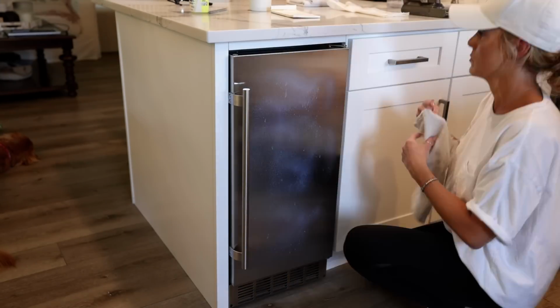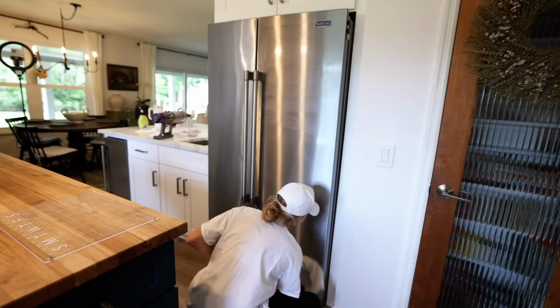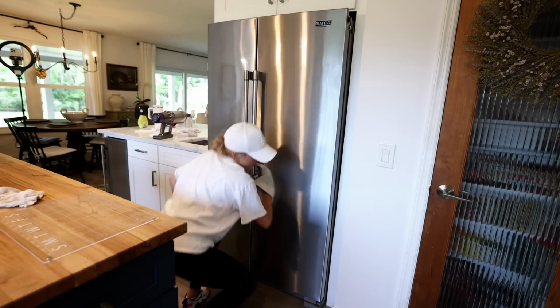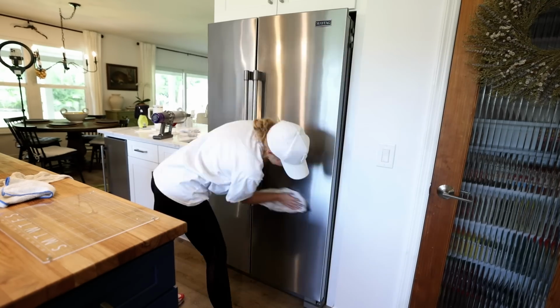So now it looks much, much better. See, look at that difference. Now we're going to do the same thing to the fridge as well as clean the inside, but it just amazes me how many fingerprints end up on the door of the fridge or the microwave. Like, let's use the handles, you know?